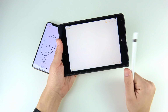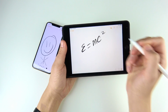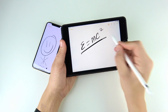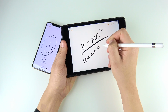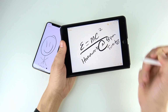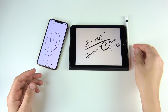Now, almost everything I said in this video applies to iPad minis in general, but this one right here applies specifically only to the 5. So you've got to get the 5 to use the pencil here. It's going to be great for students to write notes. Homework's due at 8 p.m. Tuesday, for example. You can take notes on this thing, and that's excellent in class versus something like this, where you probably can't even pull your phone out in the classroom.